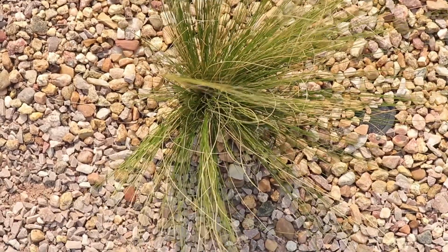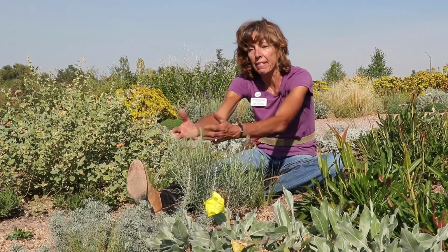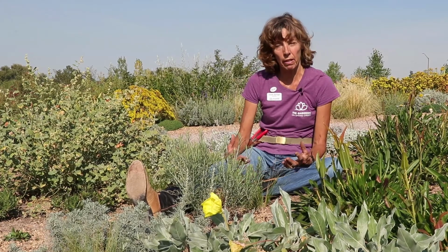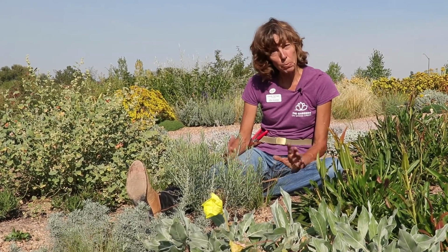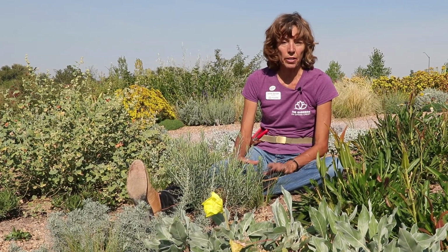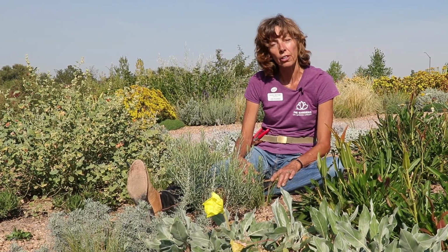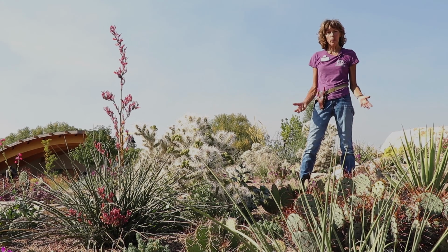Lots of grasses, fine textured things like this rabbit brush, and silver plants like that Artemisia right here. Those kinds of plants are really the cornerstones of a chaparral garden. And there are a lot of bulbs in this garden, which give you a lot of spring color, and then they die down, and then you have these kinds of plants to carry the rest of the season and on through the winter.